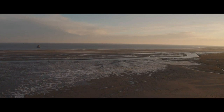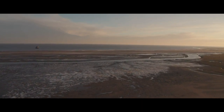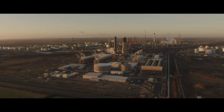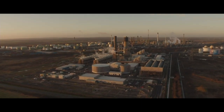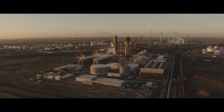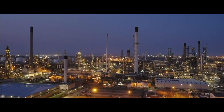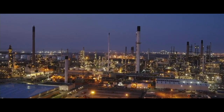Humber Zero, this industry-led carbon capture project to remove up to 8 million tonnes of CO2 annually by the mid-2020s from the Immingham industrial site, helping create a lower carbon future for the region, create new jobs, and helping to safeguard 20,000 existing local jobs. Phillips 66 Humber Refinery is the UK refinery of the future.